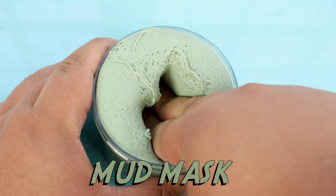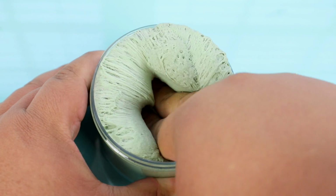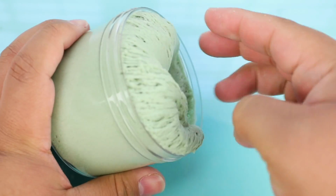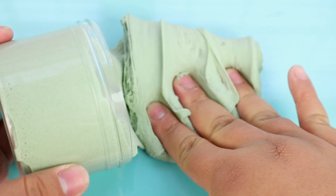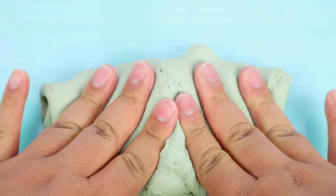And third and last in the big three, we have Mud Mask. This one here is a buttercream slime, is what I like to call it. It is basically a half butter slime, half cloud cream slime hybrid. It is really nice, very sizzly, and definitely inflates a lot as well. This one is scented like green tea lemon, and it's just really good, very thick, holdable, and almost like a dough.